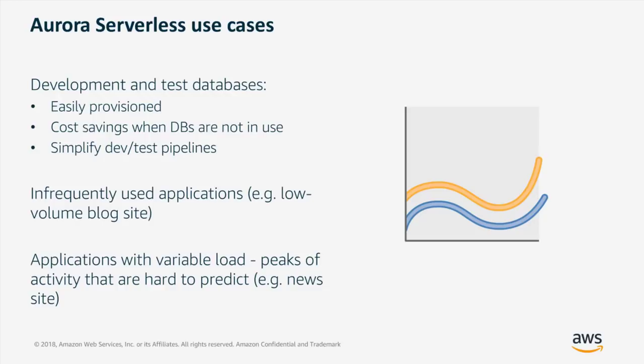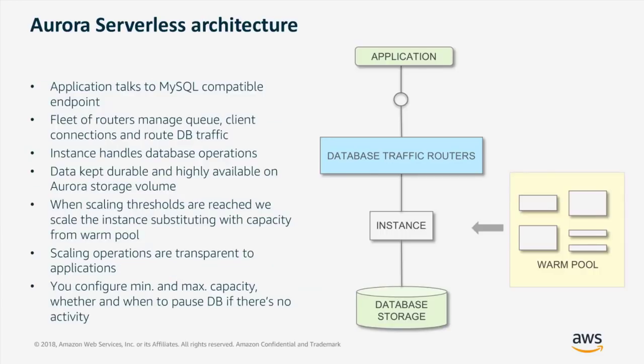Aurora Serverless has a unique cloud-native architecture. Your application talks to a MySQL-compatible endpoint. This endpoint maps to a fleet of traffic routers that queue and manage client connections and direct traffic to the database engine itself. A database instance handles database operations, and the Aurora platform continuously monitors the load on that database. When scaling thresholds of CPU utilization and database connection counts are reached, we take a bigger or smaller database instance out of a warm pool of ready-to-use instances, reconfigure it, and substitute it in place of the old one behind the routers. The scaling operation is transparent to the application and takes about 5 seconds.